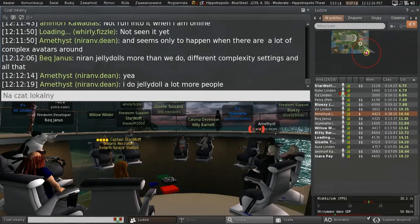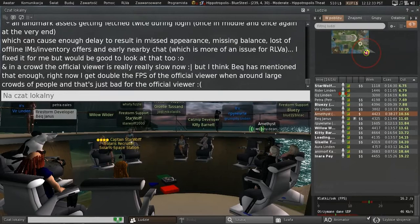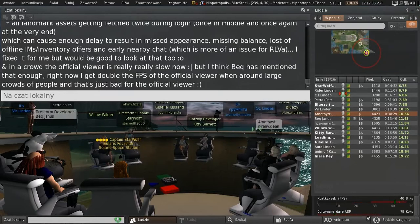I have my Jelly Doll settings set pretty strictly too. Although this crowd is unusually good today, I can see most of you.